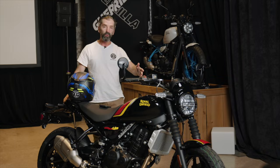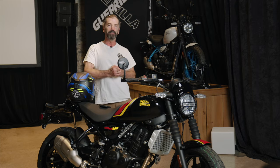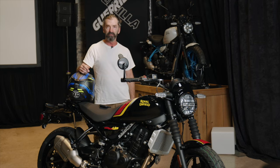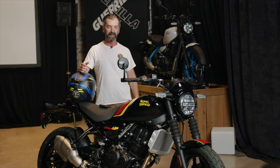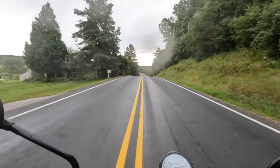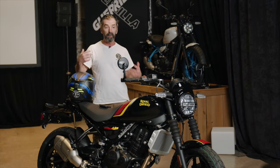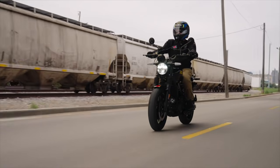There you have it, the 2025 Royal Enfield Guerrilla 450. This has been a blast to ride all day long. We pretty much dodged the rain bullet most of the day until we got back into town and then started getting drizzled on. But rode it in some wet conditions out on the country roads. Felt planted, the tires felt good, didn't feel any slippage or anything. The bike handles fantastic. For my size, 5'8", about 150 pounds, it's the perfect rider triangle for me. I really felt super comfortable on it.